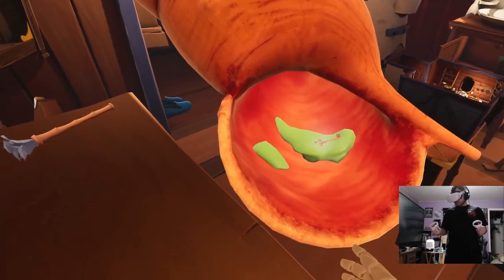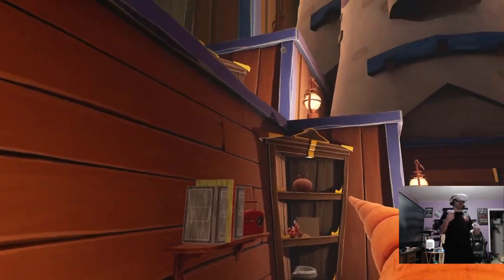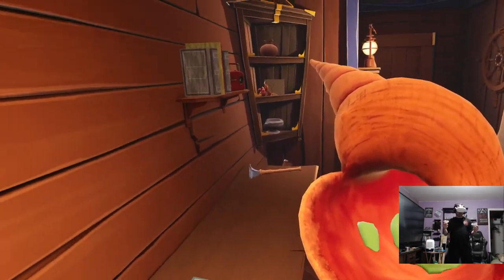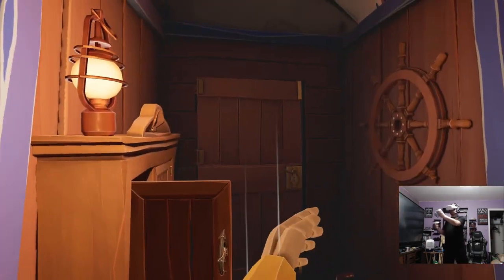Walk over this way, turn around, go there, and grab the key. I got it. All right. We figured it out. Now what? Put it in the hole. All right. We put the key in the hole.